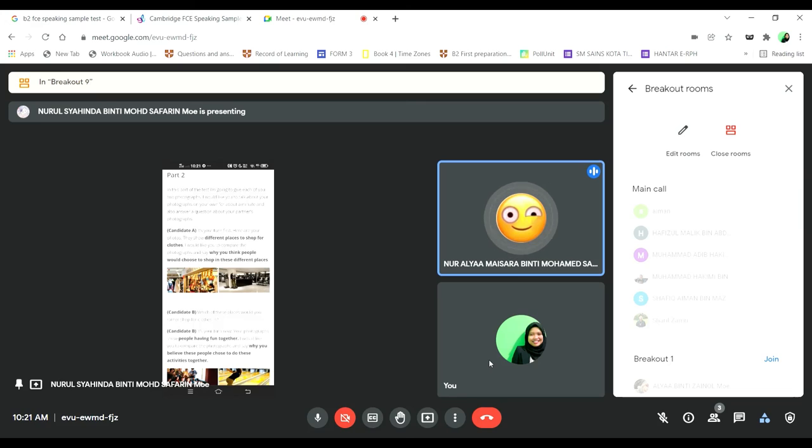Okay, so I'll be talking about different places to shop for clothes. I want to elaborate that these two places actually offer you different types of clothes. The bundle type of shops will usually offer you various kinds of clothes for different fashion preferences. And usually the shops at the mall offer the pricey clothes like suits, dinner dresses, something like that.